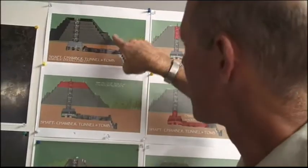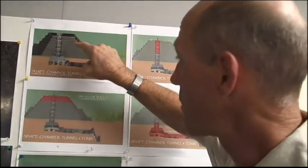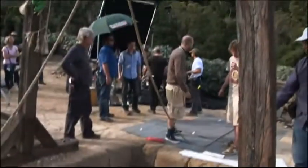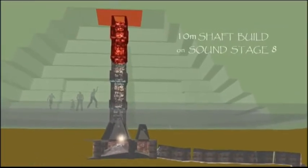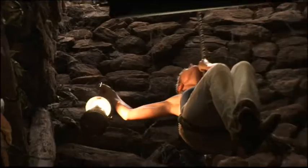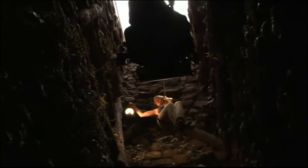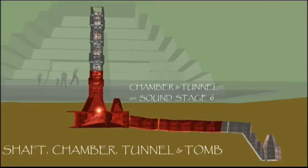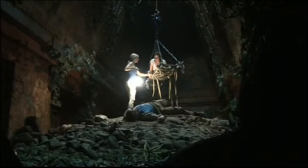So this is a cutaway drawing of our pyramid. In terms of how we make it, we're going to be building the top part of our shaft on the exterior location, as I said previously. And then the middle part of the shaft is going to be a generic 10 metres worth of height, for all those shots when they're travelling down on the ropes and being winched back up again. And then the chamber and tunnel itself will be another set again, so this will also be in the studio.